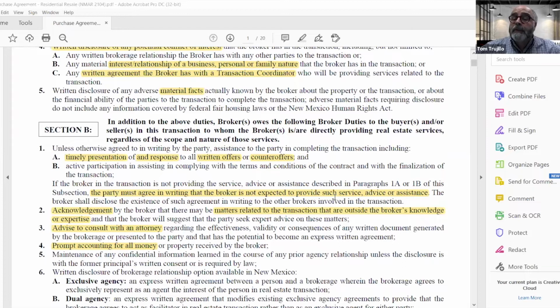So you'll see as we move through here that the seller, and you have to express it to the seller as we move through this agreement, that it is their responsibility, okay?